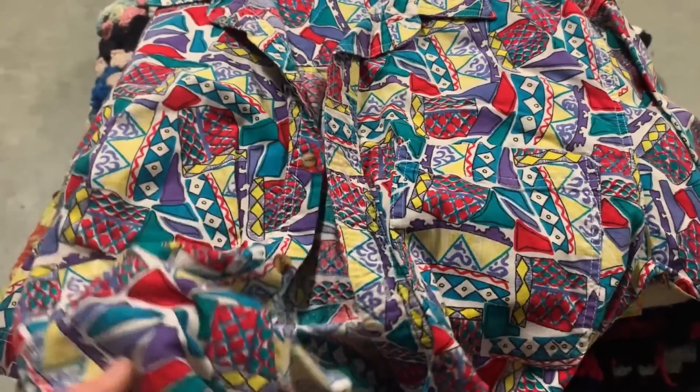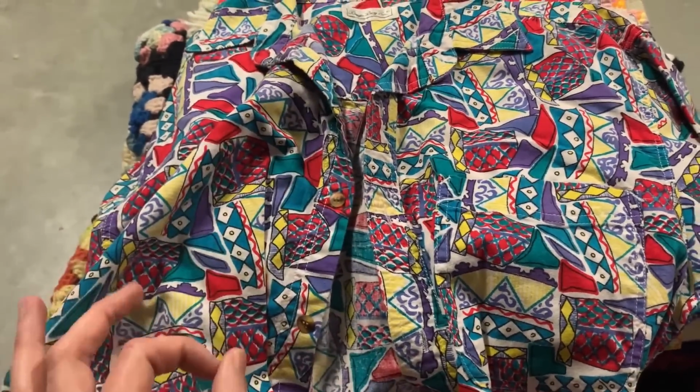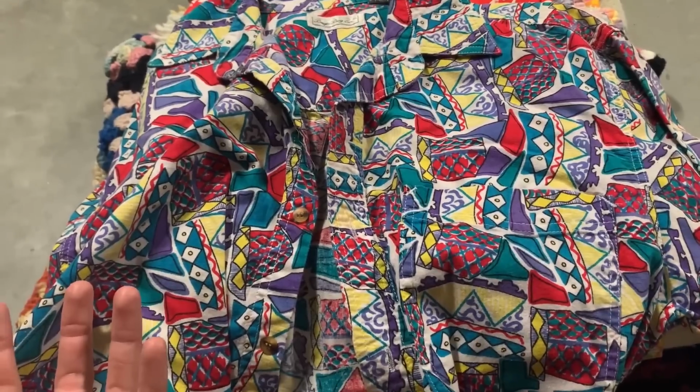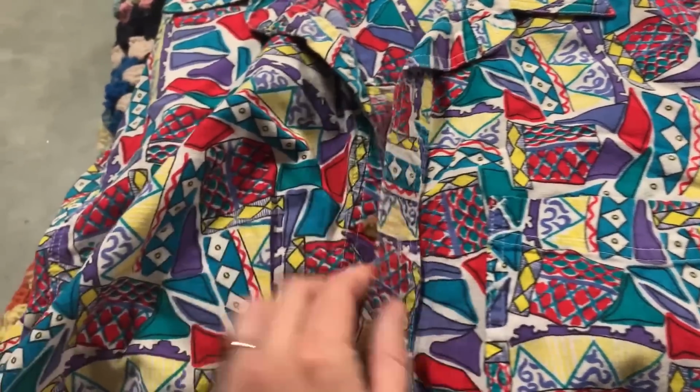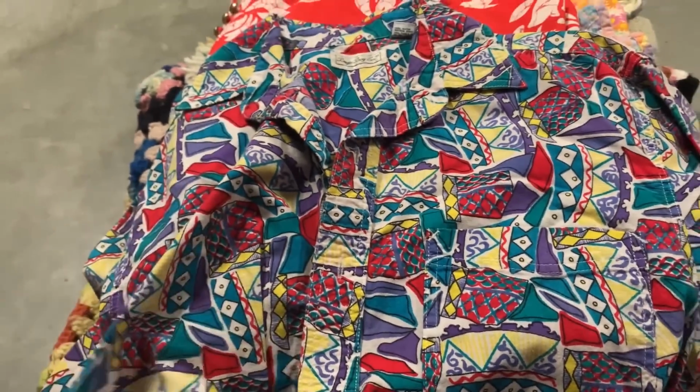Obviously, even though it's a men's shirt, I'll disclose that it's a men's shirt and that it's styled for the photographs, but I think it might sell a little faster if I market it that way. Almost has like a Stranger Things feel to it. I don't even know what this print is supposed to be, honestly, but it was so loud, I just had to grab it.